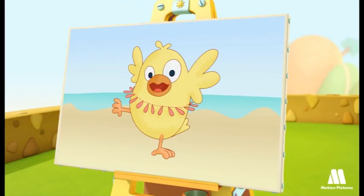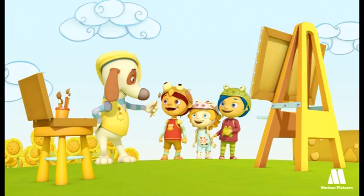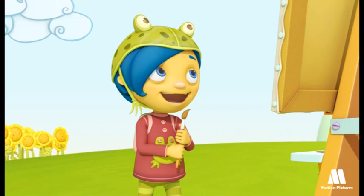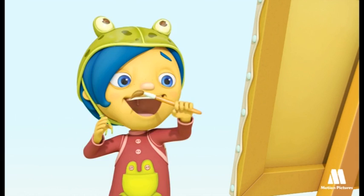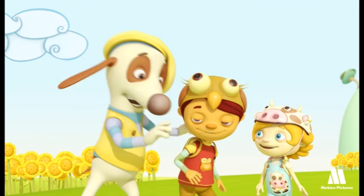Do you like it? Look, the magic paintbrush. Wow! Shall we play with the painting? Yay, yay! Let's see what Jan is going to paint. What can you see in the painting? Van Dogh wants to guess.